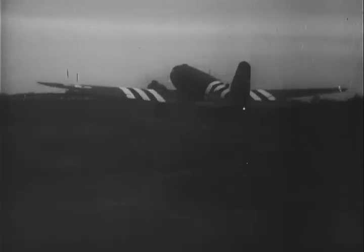This is 1 minute out of 1 hour in one day in the world's history that has rarely been equaled. These are the first ships to take off in the airborne invasion of Fortress Europe. First Pathfinder ship is airborne at 2154.